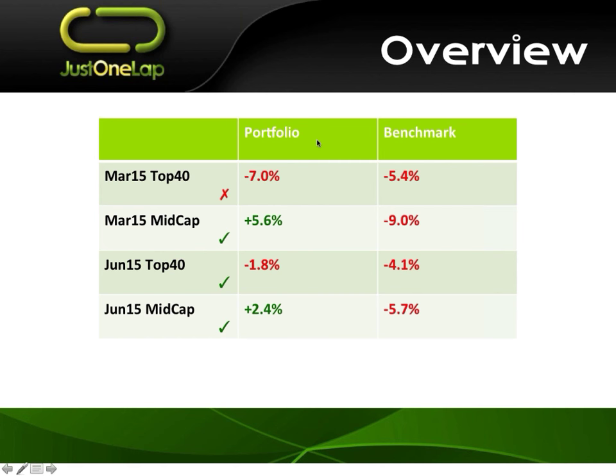And then what you can do, if it's like November and you're watching the video, you could wait for 1st of December. So this is an overview of the different portfolios, and then their respective benchmarks. March 15, top 40 is down 7%. Benchmark is down 5.4. So this is the one, hence red cross, that is behind.